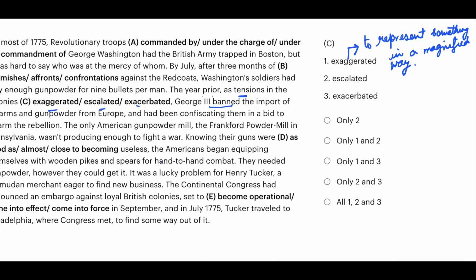Say for example, someone just says that Anwesha, you are not that good, and if I want to report it to someone else in an exaggerated way, then probably I'll say that she said I'm stupid. But she did not say I'm stupid. She just said that I'm not good enough, but I am exaggerating it. Exaggerate means to represent something in a magnified way.